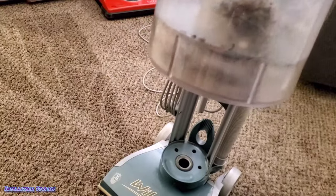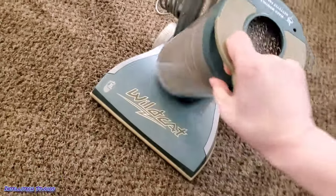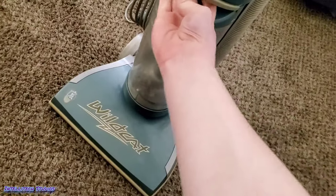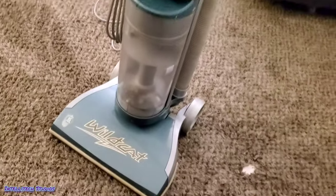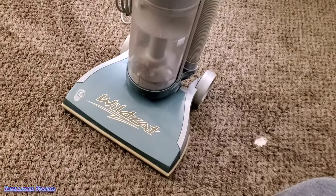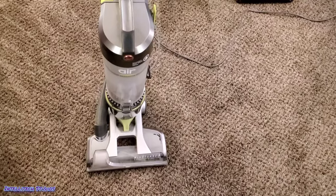It has this little dirt arrestor feature, which you can see some dust did end up in that section. So I'll do some work to this, and a full review on this will come at some point this year, hopefully. But that's the relatively rare Phantom Wildcat.